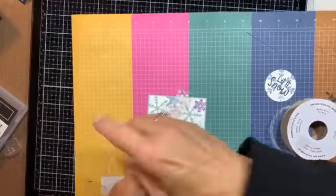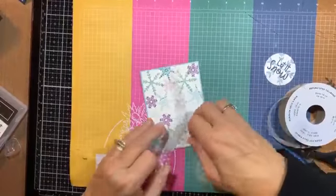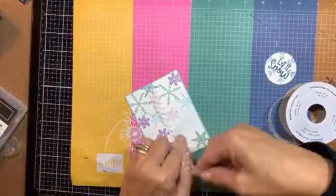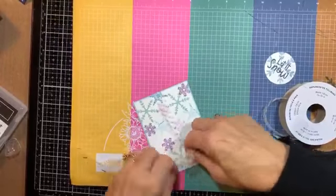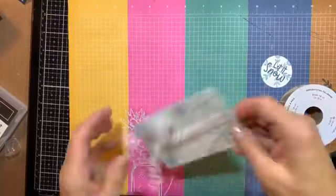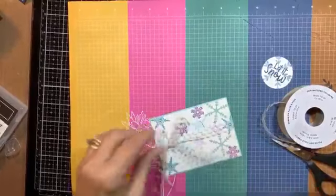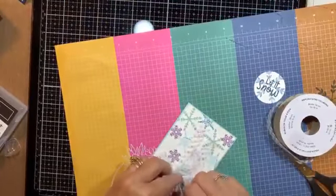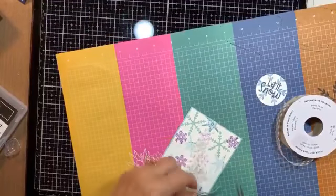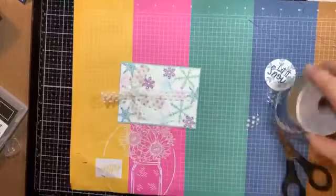So you can either tie a bow or you can tie a knot, whatever you like. And this ribbon is really easy to work with too. Really easy to make bows with. Okay.